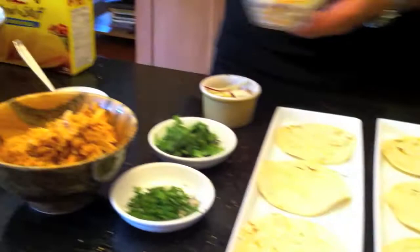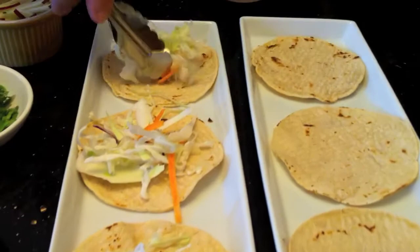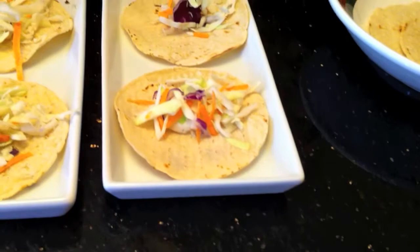We're going to take good old store-bought slaw. You know what the short form for slaw is? What? Whole slaw. I'm going to drop some slaw right on each of these little tacos. And then we're going to do mass production. And we're going to put those little store-bought slaw down.